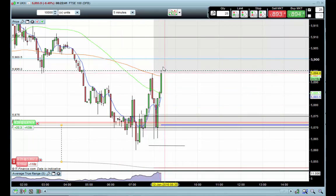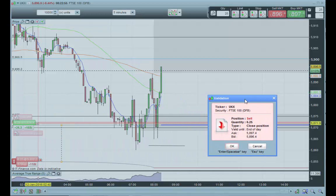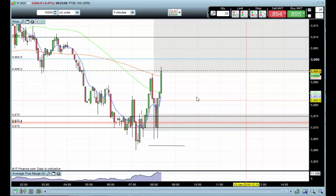I'm just going to watch it, see how it reacts. It's starting to push higher. The reason for closing out 75% of the position, I'll go over in a minute, why I think it's very beneficial. You can see it's reacting there. It may still push up, but for me, it's not worth waiting. So I just take it.